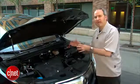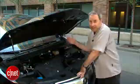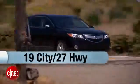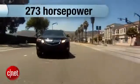Even though this is a bigger engine than the old four-cylinder, it actually gets decent fuel economy. The EPA ratings are 19 miles per gallon city, 27 miles per gallon highway. And this V6 makes 273 horsepower, and power comes on pretty evenly too.